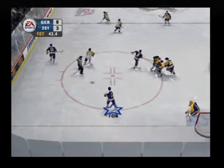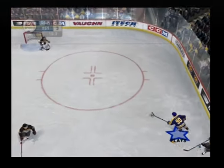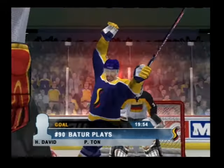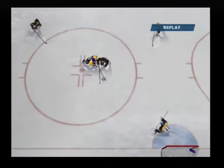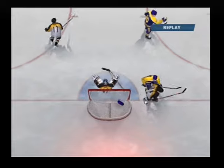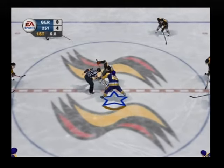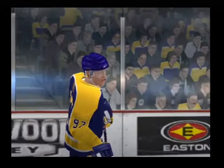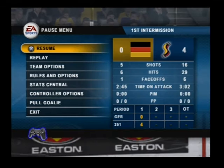The faceoff goes to Helsinki. Boom, boom. Here's a chance. He scores. Big advantage late in the first. Oh, that was sick. Stuffed three goaltenders in the crease, and he still scores with a move like that. Nice goal. And that'll do it. One team is in command. 4-0 the score after 20 minutes of play.